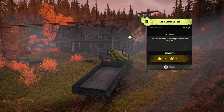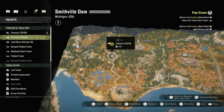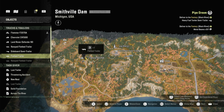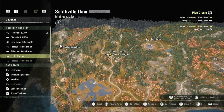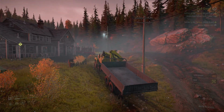That is going to put our profit up to almost 9,000. That's a lot of fuel. Let's hope they practice good fire safety, eh? Indeed. Right, so what is actually on that flatbed trailer? So that is 2 vehicle spare parts. Interesting. And how much fuel do we have?